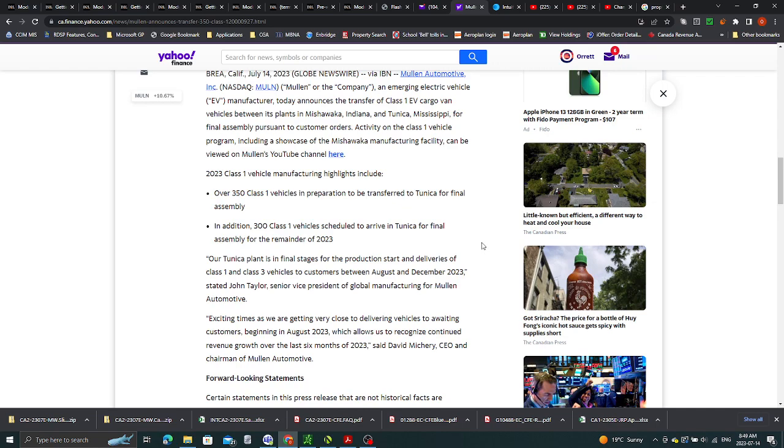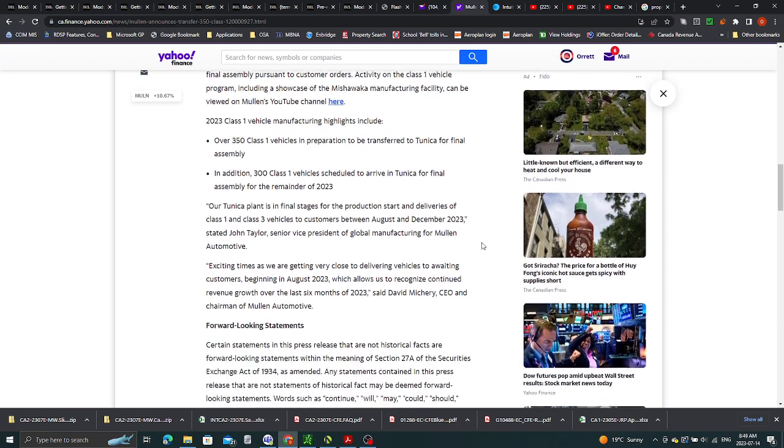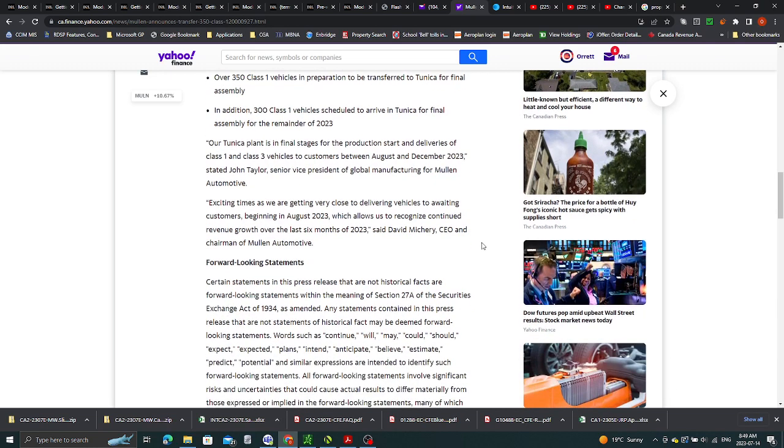So it says that 2023 Class 1 vehicle manufacturing highlights include over 350 Class 1 vehicles in preparation to be transferred to Tunica for final assembly. In addition, 300 Class 1 vehicles are scheduled to arrive in Tunica for final assembly for the remainder of 2023. So who is saying this? This is John Taylor, Vice President of Global Manufacturing for Mullen. He's saying that our Tunica plant is in final stages for the production start and deliveries of Class 1 and Class 3 vehicles to customers between August and December 2023.